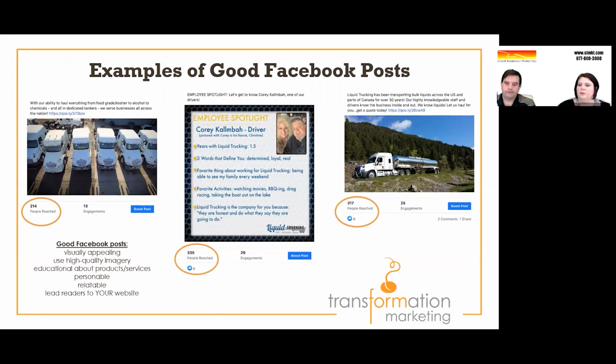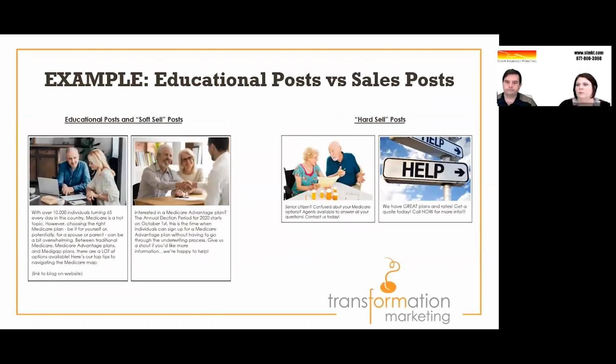And then we've got some examples of educational posts versus sales posts. These we just mocked up. These are not off of anybody's Facebook page. But we thought we'd mock a couple up quick that are more specific to your industry. So on the left, you've got examples of educational posts and soft sell posts, which are just informational. They're accompanied by friendly photographs, and they're not pushing people to do anything.